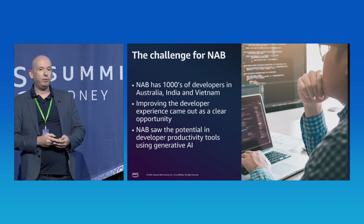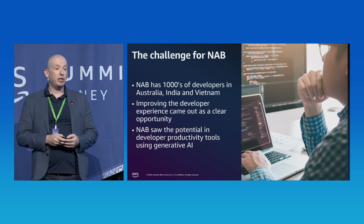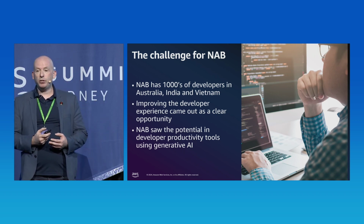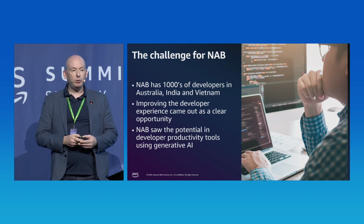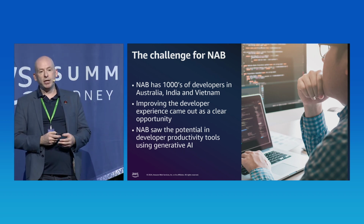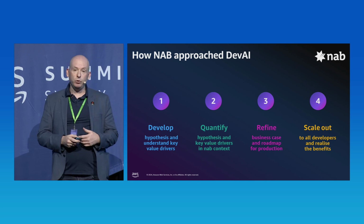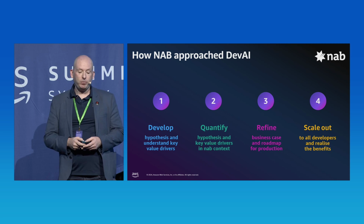Working with them to help them focus on developing customer features came out as a clear thing that we wanted to focus on, looking at this product. Now, we'd heard that there were some productivity opportunities with the tool, but we really wanted to understand that for ourselves. So we looked at our organization and thought about how we best go about implementing or trying out this tool with a view to taking it out to a much wider audience in our developer space.